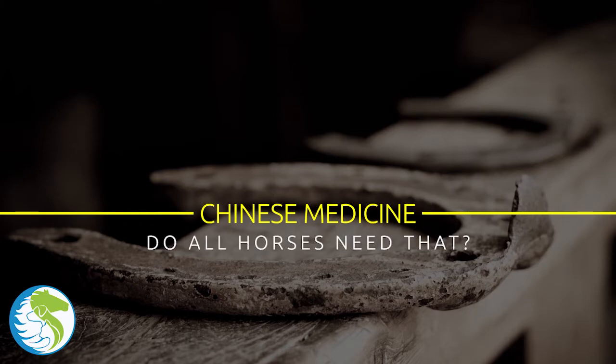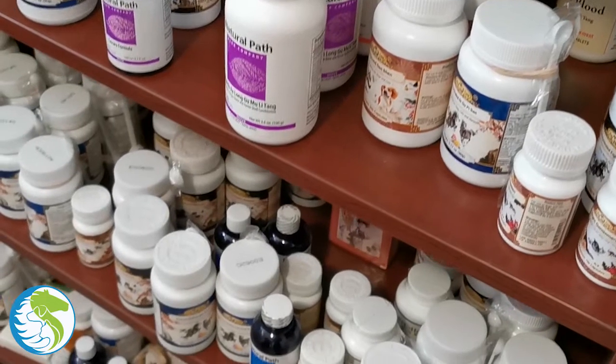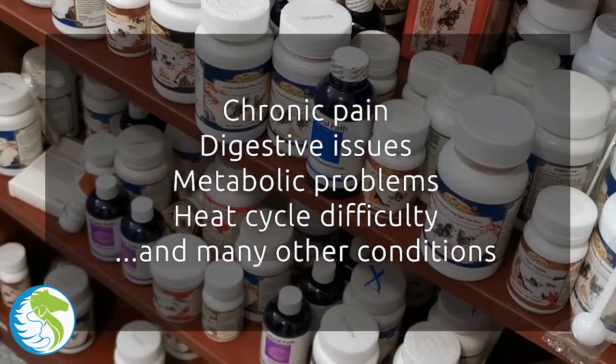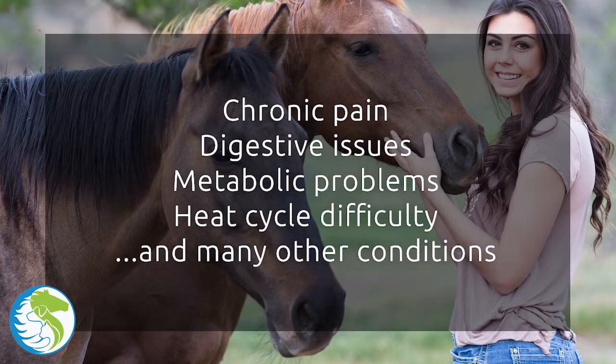Not every case needs herbal formulas, but they can be useful in certain situations. Herbal formulas can be very good for those horses that have chronic pain, for those that have digestive issues, for those with metabolic problems. There are herbs that help control mares that have difficulty with their heat cycles, and many, many other conditions.